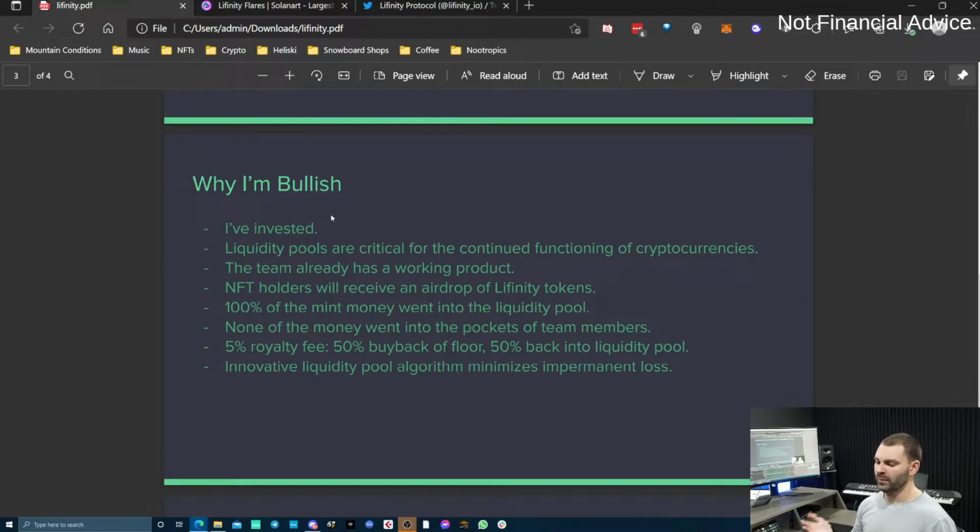So minimizing the rate of impermanent loss is extremely important in a liquidity pool. And this team has some unique algorithmic innovations that they're going to use in order to make sure that their impermanent loss is as low as possible for the people who are investing in their liquidity pool. So that's really the unique value that this team is bringing to the space.